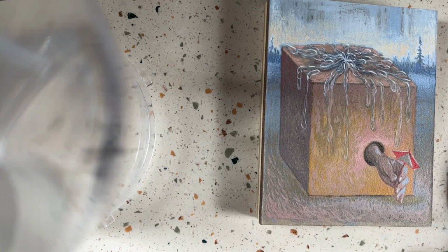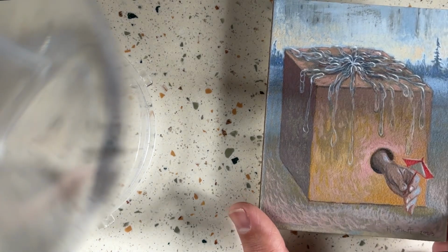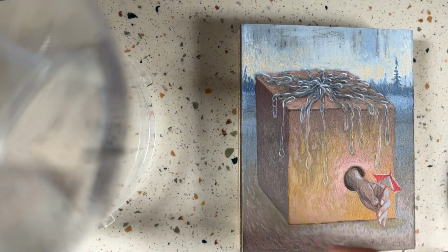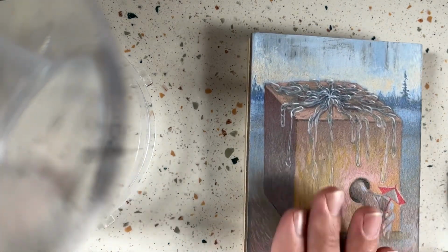So, I'll look at things like the darker values and shadows, like by the hand, and make sure that as I'm buffing, that value that I initially had in the painting is coming back. So that's the goal with this piece.